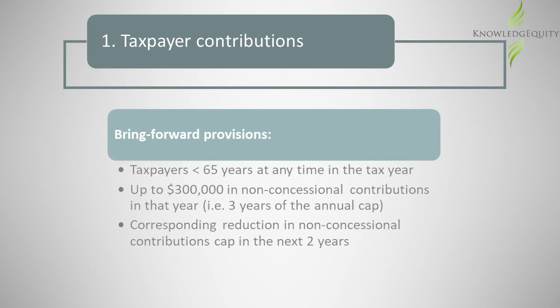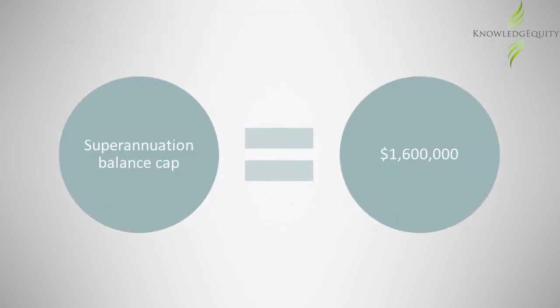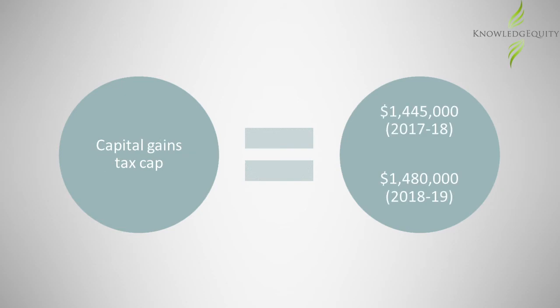Non-concessional payments in excess of the cap are effectively taxed at the top marginal rate. In addition to the annual non-concessional contributions cap, it's important to be aware of the superannuation balance cap, above which no further non-concessional contributions can be made, and the lifetime capital gains tax cap, which relates to contributions that have utilised certain small business CGT concessions.